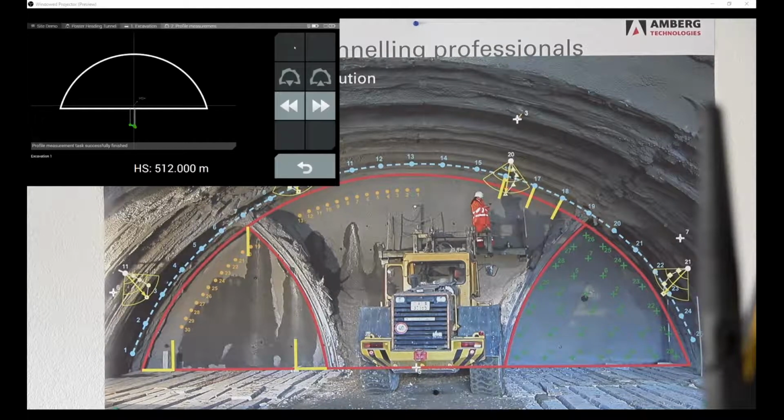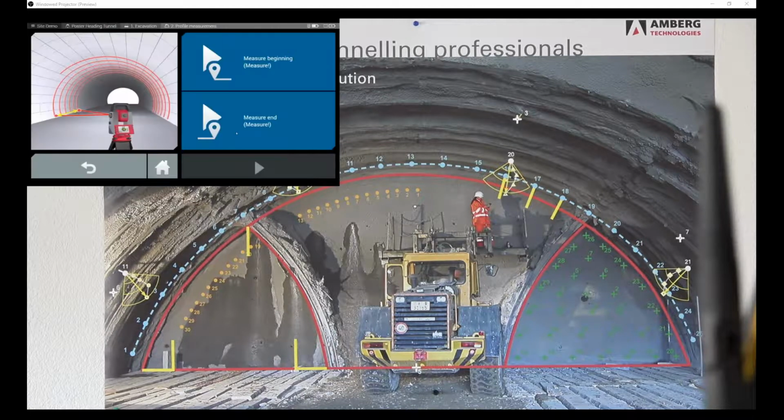Ouch. Now something went wrong. Tunnel's not big enough. Maybe I did something wrong with the definition. Yeah, well, tunnel is not big enough. That's for sure one of the problems, but I think it started to measure the points just fine. So let's give it one more try.